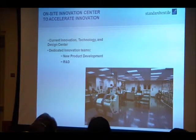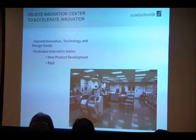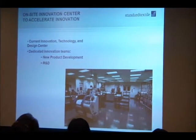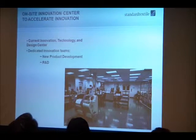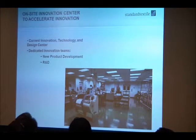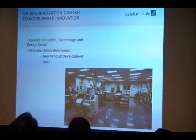This is just some information at our headquarters. We're all about research and development. We have a product development center at our headquarters where we manufacture. We can basically take and manufacture out of any fiber. It's basically a mini mill, if you will, but we can turn around samples and prototypes within a few days for you.